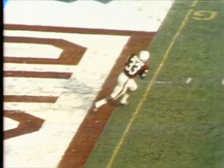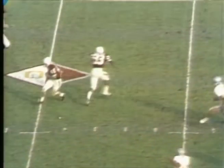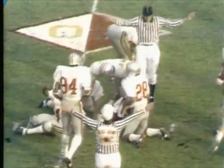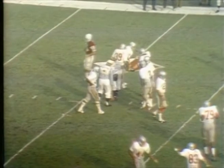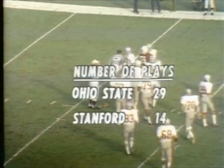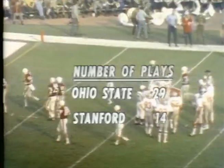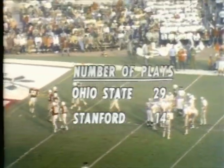Jackie Brown, a yard deep in the end zone with a 10. On a reverse, and they spill him on the 11. Cross was upfield. No wonder he wasn't back there in the goal line. He was up there to get a reverse, 20 yards upfield in the short lineup. That shows you how Ohio State is dominating now. They've run over twice as many plays as Stanford.